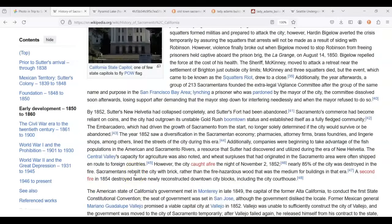And then 2 years after the cholera epidemic, well, what do we see here? However, the city caught fire. Again, the night of November 2nd, 1852, nearly 85% of the city was destroyed. What were they hiding in the fire? Sacramentans rebuilt the city with brick rather than the fire hazardous wood that was the medium for buildings in that era. And as we can see, that is a narrative you will hear over and over again. A second fire in 1854 destroyed 12 newly reconstructed downtown city blocks, including the city courthouse.